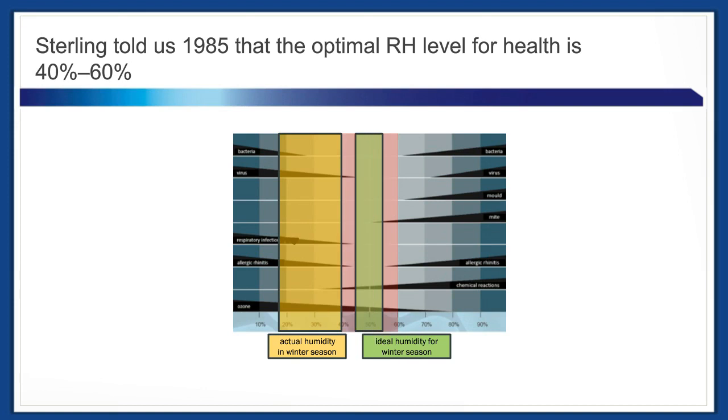Right now, our indoor environment in most buildings, in the wintertime anyway, is less than 40%. So even if we could aim for 45%, that would be an improvement.